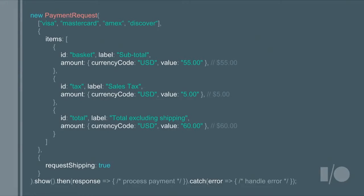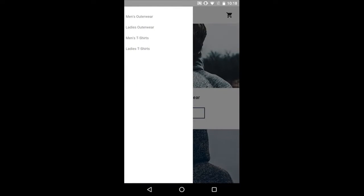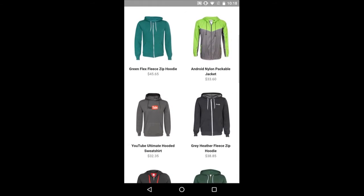So let's actually see how it works. Let's flip back to the phone and leave the code up so we can walk through what's happening as we go. So I'm back on my Polymer shop, but we've implemented this relatively minimal 15 lines of code to include a call to payment request when the user clicks the checkout button. So I'm going to come back into men's outerwear. And this time I'm going to buy this nice YouTube hoodie here.